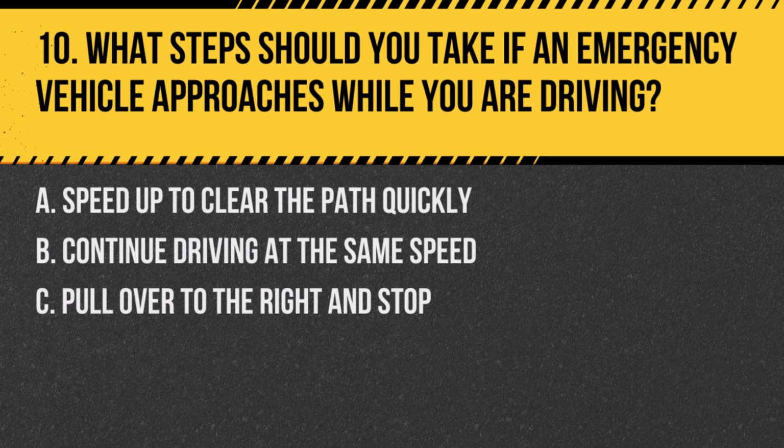A. Speed up to clear the path quickly. B. Continue driving at the same speed. C. Pull over to the right and stop. Answer: C. Pull over to the right and stop.